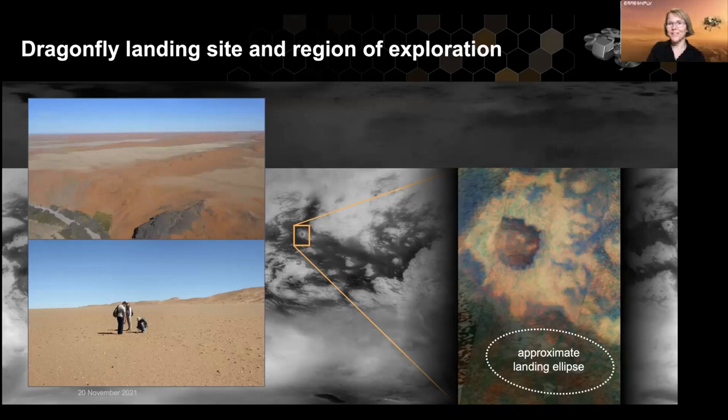This lower picture here shows some of the Dragonfly team members in one of these interdune flats in between. And so this is just to give you the idea that we're not trying to land this rotorcraft on really tiny dunes, right? There are big open flat areas between the dunes where there is a sufficiently flat and safe location for the landing, but then also the ability to hop up over the dunes as well.